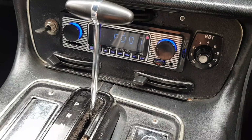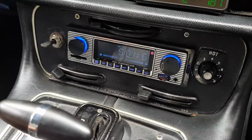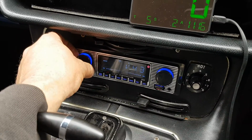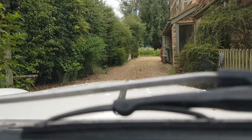We got one of these retro classic looking stereos that play little USBs. Not bad actually. Digital speedo because my main one doesn't work. Plump him up here, and here we go.